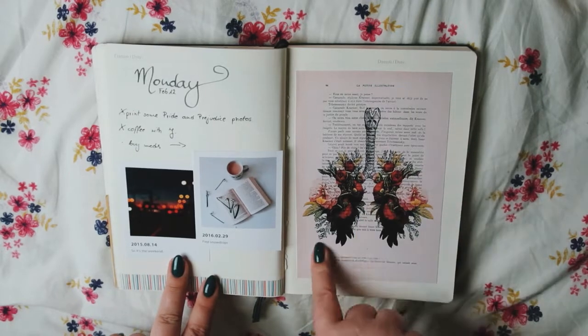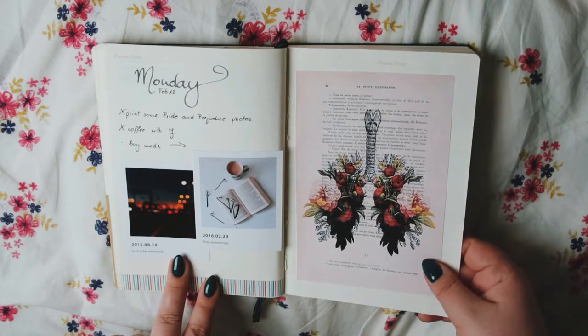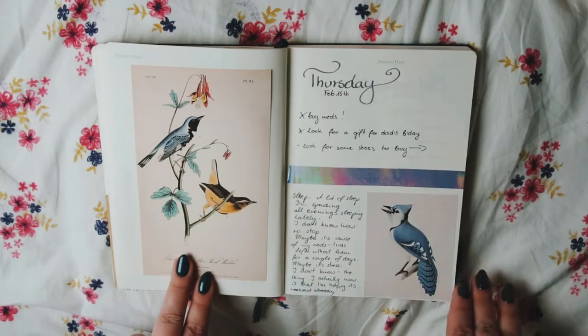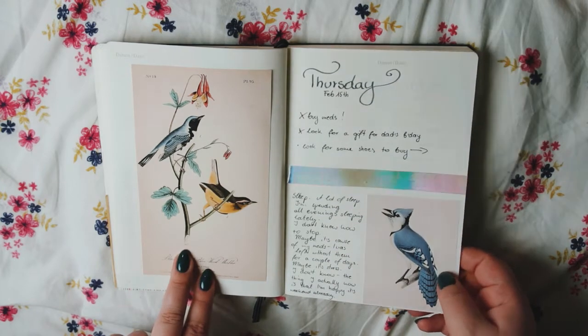I love this series of pictures. I just genuinely love them. I also put them in my new spread, this year's spread, so I'm going to show you later on. I love old vintage illustrations. I just can't live without them.